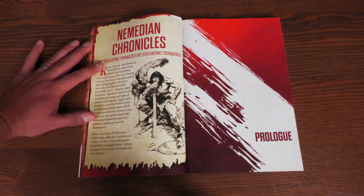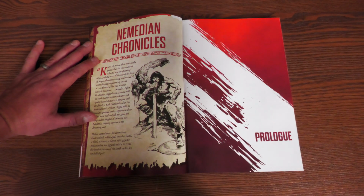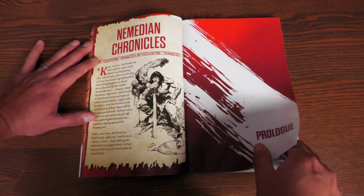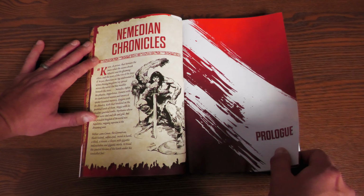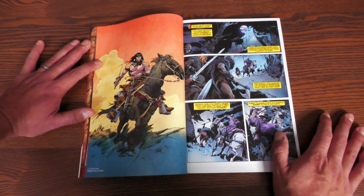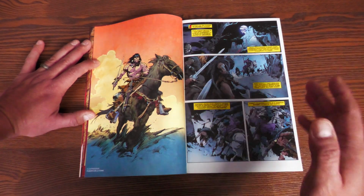So this is the Cimmerian Chronicles right here, kind of giving you a little bit as to who Conan is in this beautiful poem. Hither came Conan the Cimmerian, black-haired, sullen-eyed, sword in hand, a thief, a reaver, a slayer, with gigantic melancholies and gigantic mirth, to tread the jeweled thrones of the earth under his sandaled feet. Holy crap, is that not beautiful poetry? All right, so what we get here is the Free Comic Book Day 2023 special.